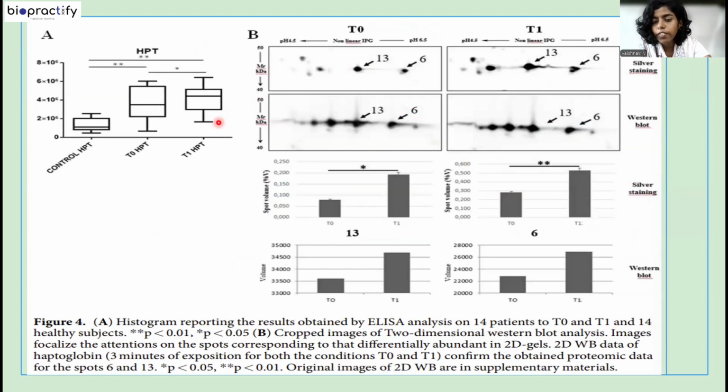So, on identifying that haptoglobin has been increased, haptoglobin abundance was also confirmed by performing two-dimensional Western blot and ELISA. Though this is the result of the Western blot, where we can clearly see there is not such a significant increase, there is, of course, a certain increase or abundance of haptoglobin before and after nintedanib therapy.